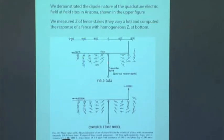And you can see the geometric nature of this induced current flow. And down here is the computed fence model. It gives us a similar kind of dipolar structure. So we felt pretty happy about having diagnosed the noise problem.